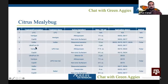So ultra pure oil applied first. And these are the dates here on the far right. You can see the dates that each thing was applied. So we got ultra pure oil, we got Ventigra in capsule. And then we also have a mix that has Velifer in there as well, which is a Beauveria bassiana, which is a biological insecticide. And then we have our Safari, which is dinotefuran. That's kind of the industry standard for what usually works very well on mealybugs.